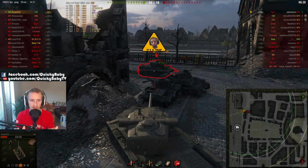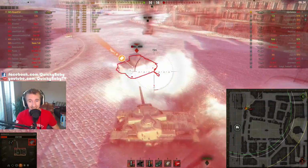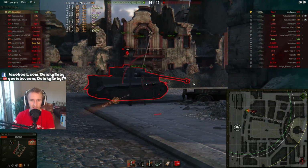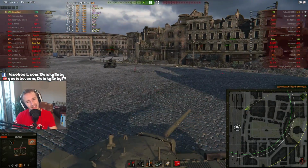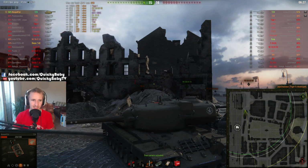There he is. Please shoot the tracks. Biceps only has 225 hit points left. He can't take another shot from the Tiger. Oh, he just tracks him. That's it. Come on, come on, come on. Shut down. 12 kills, Kolobanov's medal, and 4,800 damage, with Biceps handling 2 top-tier heavy tanks on the enemy team.